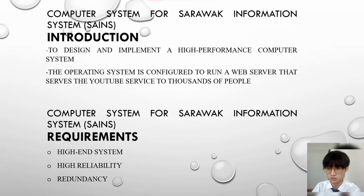Hi, my name is Yap Yong Qing. Now I'll be presenting about the computer system for the Sarawak Information System. Now I want to talk about the introduction. The aim of this proposal is to design and implement a high-performance computer system for the Sarawak Information System. The computer system is designed to run a web server that serves the YouTube service to thousands of people.